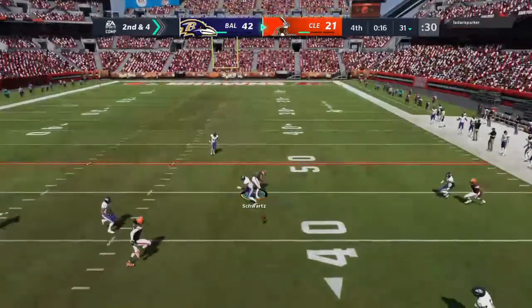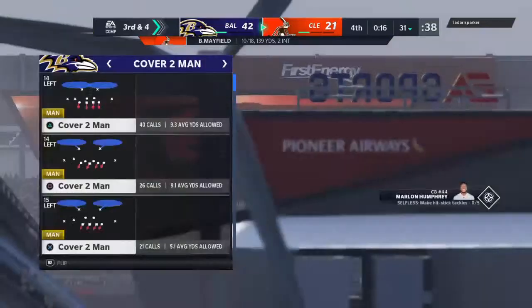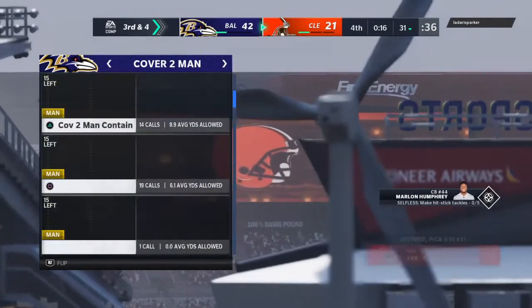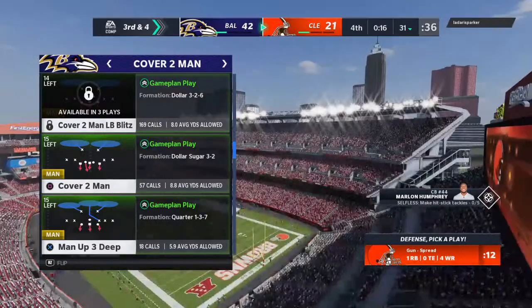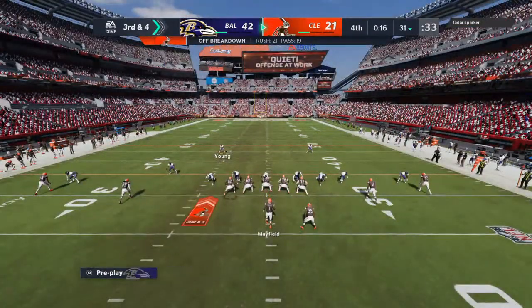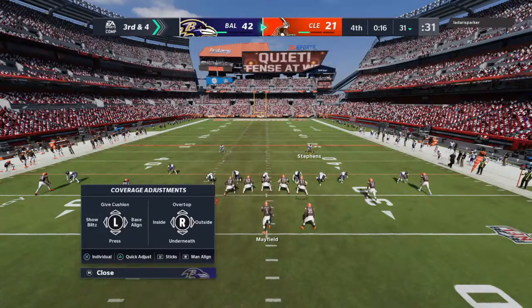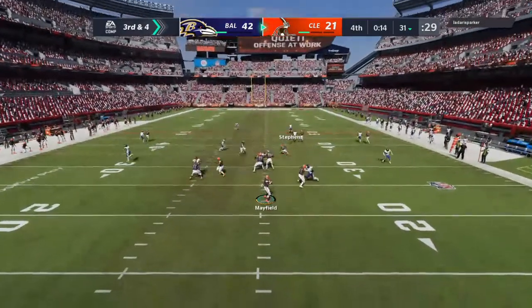Mayfield now. And that is incomplete. 16 seconds now on the clock. The former first-round pick Marlon Humphrey there to get a hand on it. Certainly looked like someone was very confident in his ability to fit that one in. I would say he was overconfident because there wasn't a whole lot of separation there. Had that one covered pretty well downfield and knocked it away.